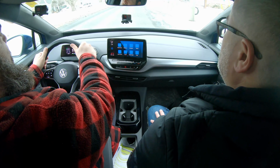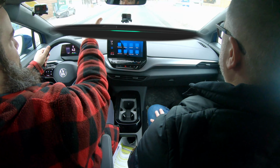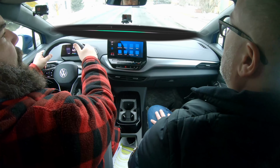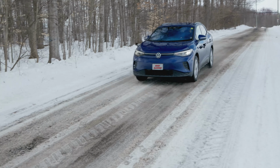Brad, one thing that's kind of neat about this car, it's got this ID light bar across the front between the dash and the windscreen. It's kind of neat. It's not necessary, but if I'm coming up and I'm going to hit somebody and I don't realize it, the car's going to beep at me and light up. Incoming calls, it's going to light up as well. And then if I have my GPS going and I have a turn coming up, it's going to flash as to which way I'm going to turn. So it's kind of neat. I kind of like that stuff.